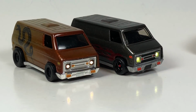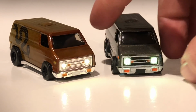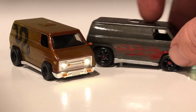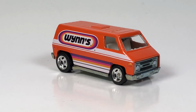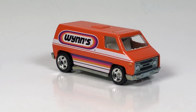But in the dark, which maybe we should do that real quick. That's what they look like. A little bit lower light. And I still think it looks pretty cool. So there you go. There's a couple of those vans. Flip the lights back on, shut them off, and move on to the next casting. So yeah, just had to show you those guys for a little bit. I love the Super Van casting. It was like my first love for favorite casting for Hot Wheels when I started collecting heavily.